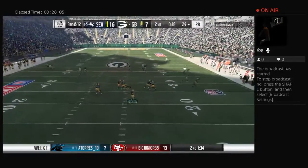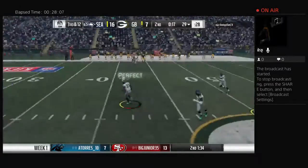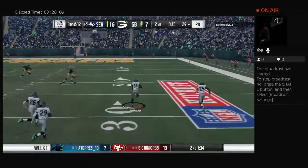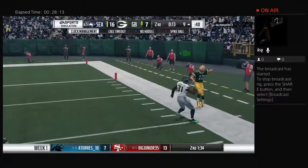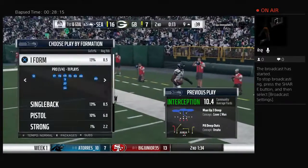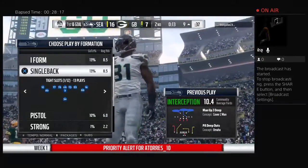Throwing is Rodgers on third down. Trying to get it to Adams, but it's intercepted. Picked off by the Pro Bowl safety Cam Chancellor. And his guys have got it back at the closing stages of the first half.